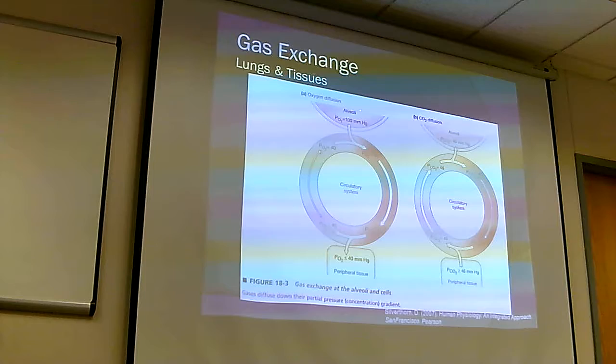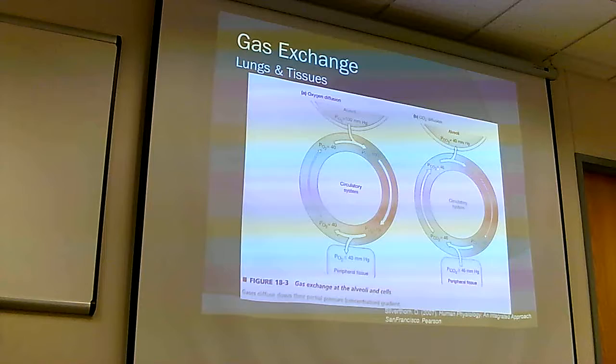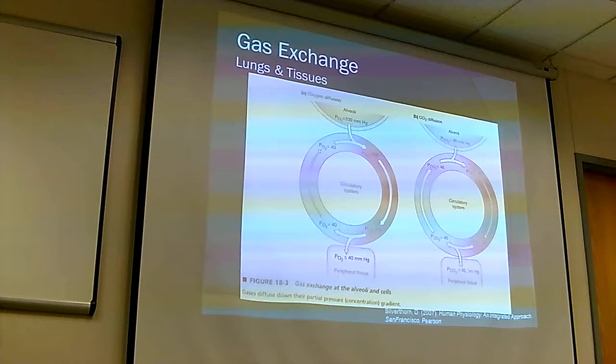The cycle is the same with CO2. You've got a big concentration gradient. Venous CO2 is about 46 compared to 40, so it wants to move out into the alveoli. Arterial blood has a lower concentration of CO2, and tissues have a high concentration, so it wants to move across and get exhaled.